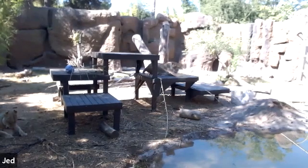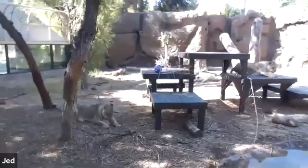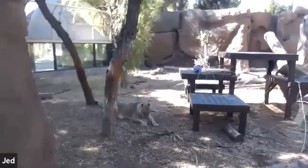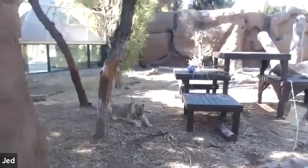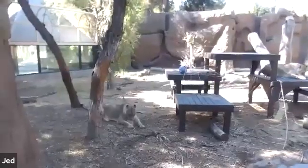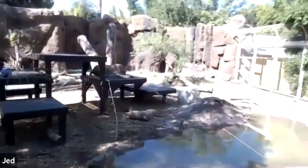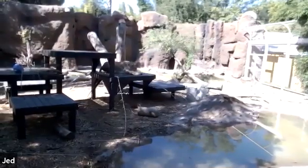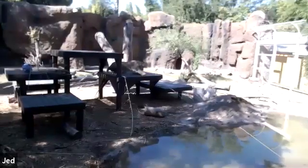So here at the zoo right now, we have two lionesses, and we have Kaya. Kaya's on the ground right here, and Kaya is 12 years old, and she's weighing in just under 400 pounds, 392 pounds. And then we have her daughter, which is Neo. Neo's up there. Neo was born here at our zoo, and Neo is 6 years old. So Neo was born on December 23rd, 2013.